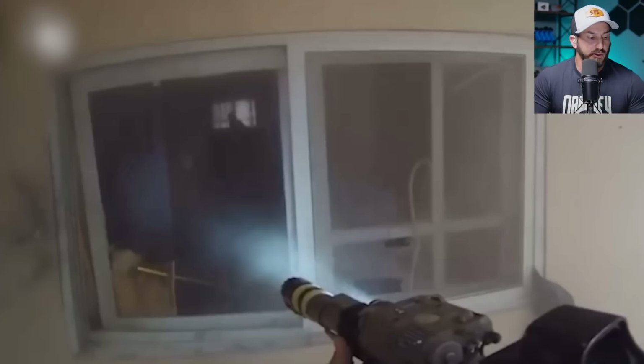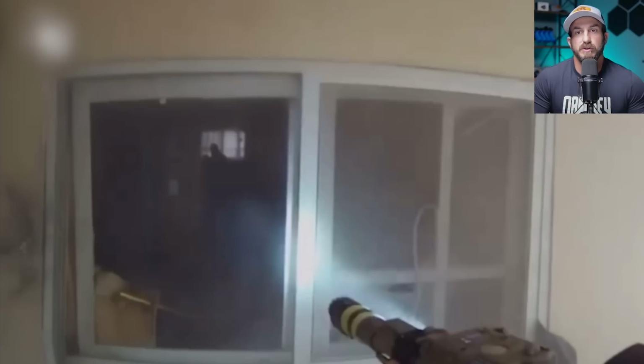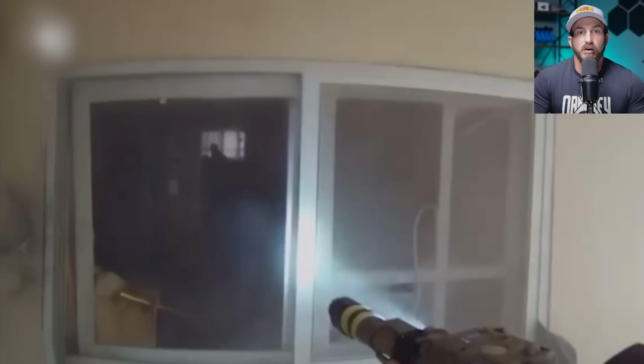If we play just a little bit forward, you will see a silhouette on the back side of the apartment. And as the operator gets closer, the silhouette kind of disappears. I thought maybe this could be a hostage, or this could be a terrorist, or maybe just an innocent civilian of some sort. But I actually think that that is more than likely another operator on the back side of the apartment. If you play the video back at a certain portion in there, you'll hear a voice yell out. I don't speak the language, so I don't know what he's saying, but it sounds like a command, and it sounds like that command comes from the back of the apartment.